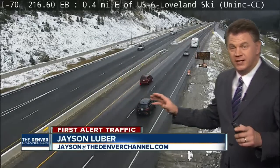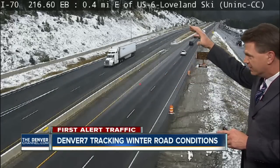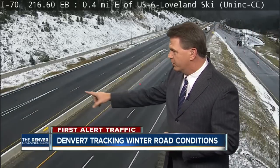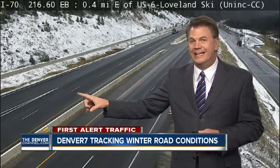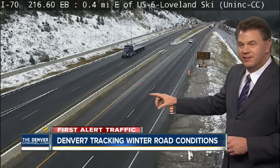The I-70 drive looked great, and then all of a sudden the snow came down and it was a white out, and it was really tough driving. Right now we're looking at I-70 near the Loveland ski area, Eisenhower Tunnel, and you can still see some of the snowflakes falling on the camera. But for the most part, look at the road conditions, just basically wet and a little slushy at this time. But take a look at the mountain, at the cameras up there. This is Loveland Pass right now.